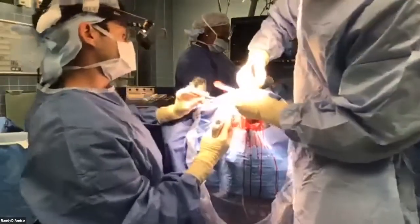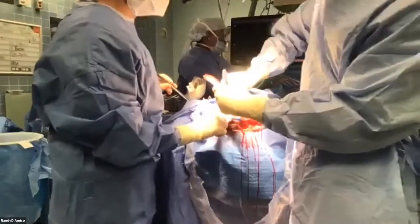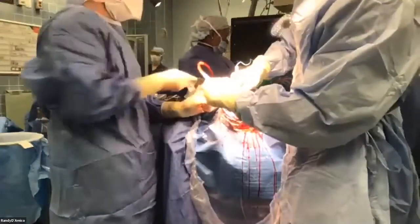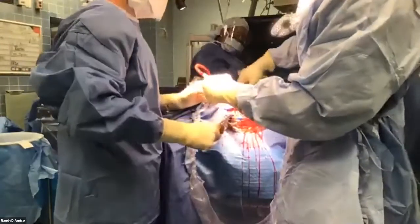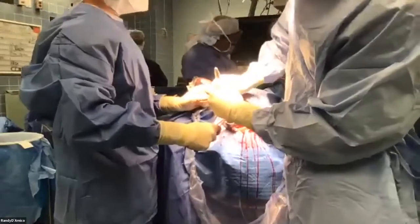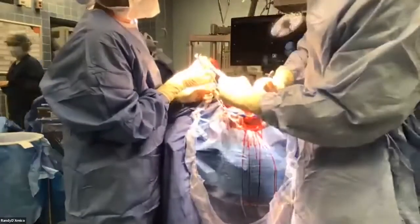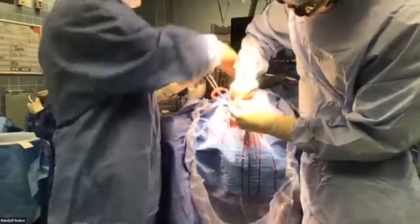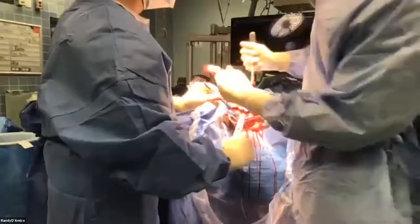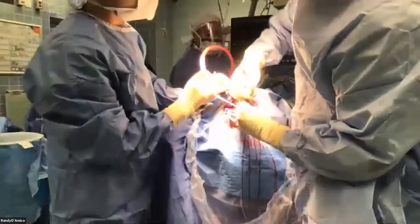Nice. So we're just replacing those hemostatic clips just to make sure that we have good hemostasis. Can I get some more rainy clips? Bovie back. Heavy pickup now. So if you get stuff for me there. Okay.